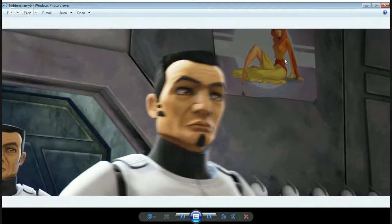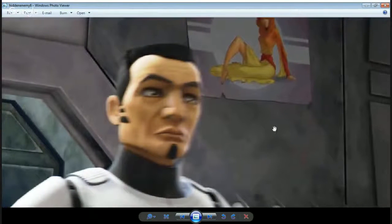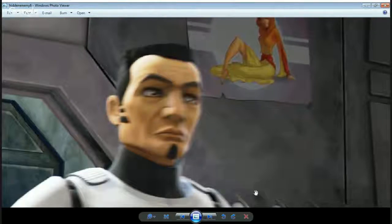Did you see what's in the background here? I lightened up this image quite a bit. Is that Padme or just one of her handmaidens? I think it's just a handmaiden. They were always really clever about making these pinup arts for the troops. You know what I'm saying? World War II vibe going.